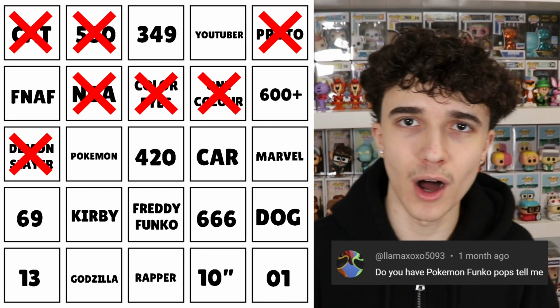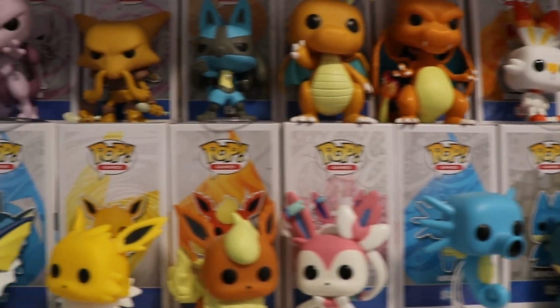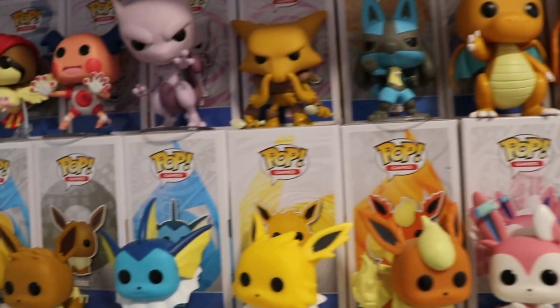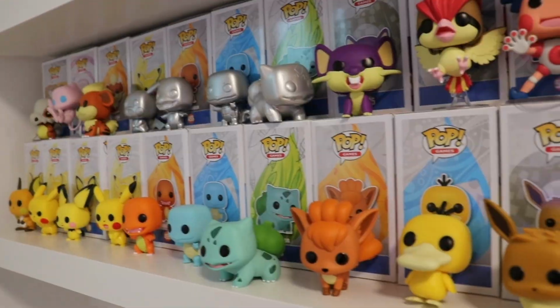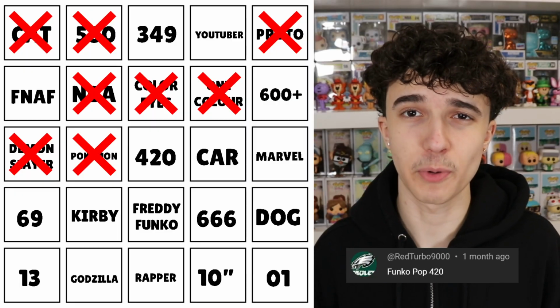Moving on, we've got Pokemon. And like I showed you earlier with the Vulpix, of course I've got Pokemon in my collection. And here's all of my Pokemon Funko Pops right here. I've actually got quite a few. There's still a ton more that I want to get as part of the Pokemon collection, but this is what my Pokemon collection looks like for now. So that's one that I can mark off pretty easily.